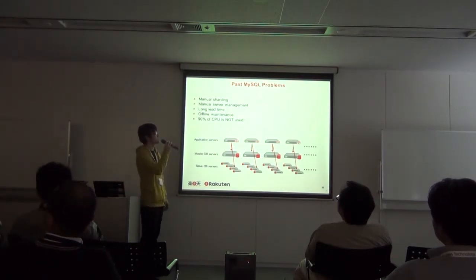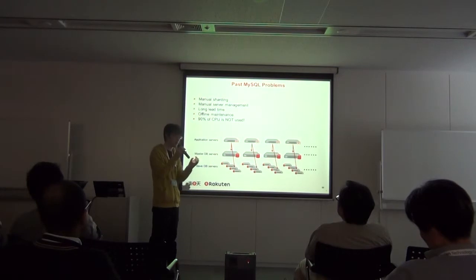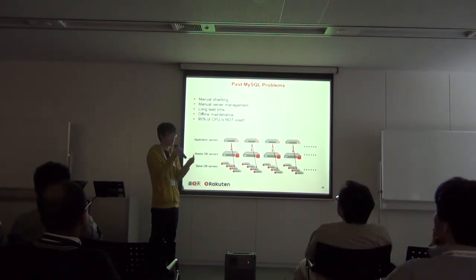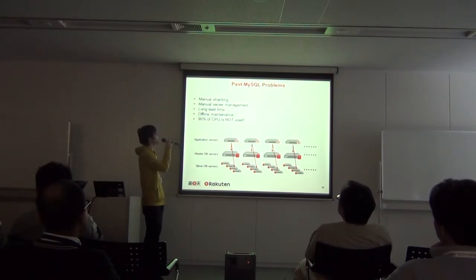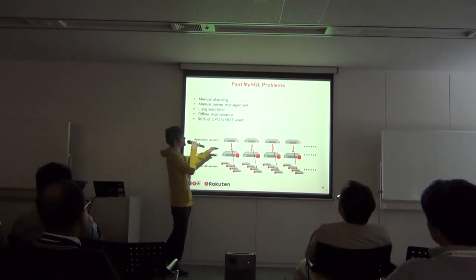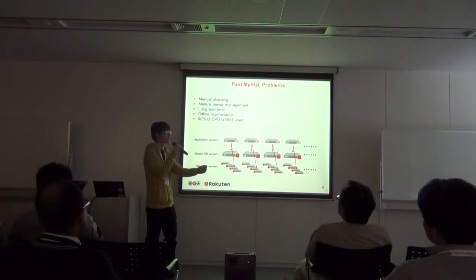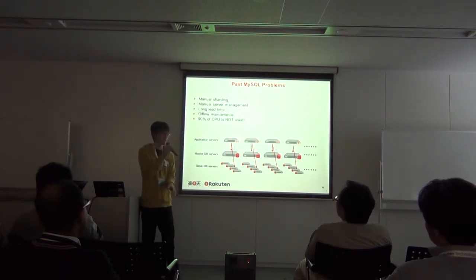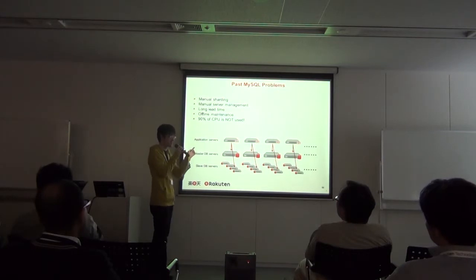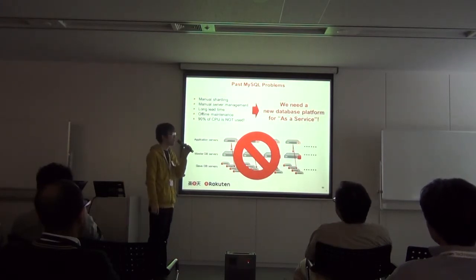First, past MySQL problems. Rakuten is a big MySQL user. Many MySQL instances, databases, and big data are running on many databases and many instances. But we have to shard manually, and we have to manage many servers manually, and application developers have to wait a lot of time. Application developers also cannot do maintenance online, and 80% of CPU is actually not used. So we need a new database platform as a service.